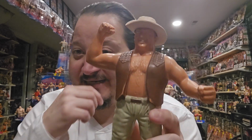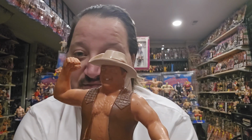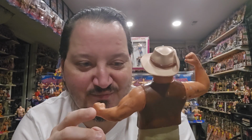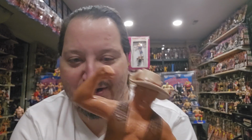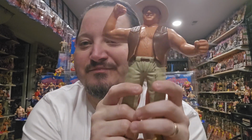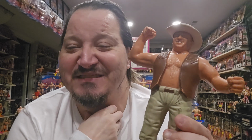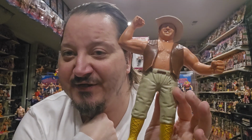Outback Jack. Now, again, this is a secondary figure. This isn't from my main display, so he's beat up pretty bad. That's alright. Outback Jack has got to be, like I said, on the top. He's not in my top 10. He's definitely in my top 15, maybe top 12 favorite original LJN figures.